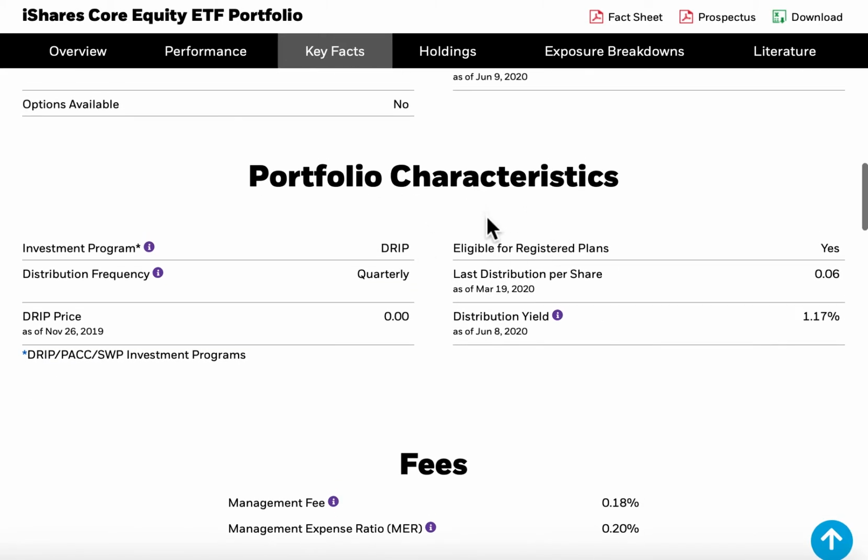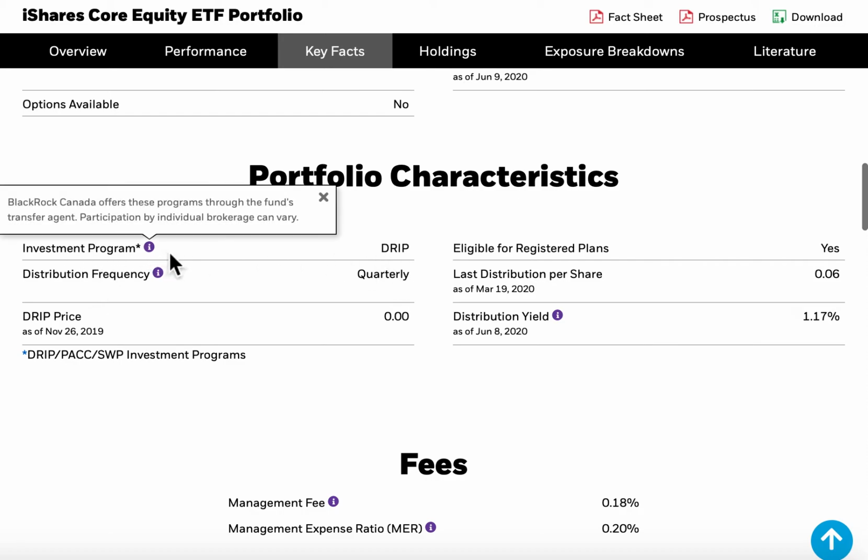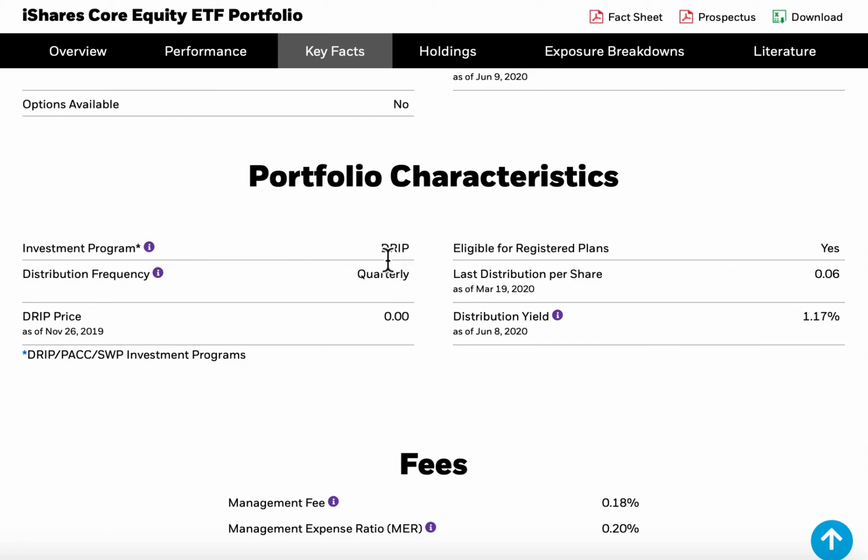Portfolio characteristics. So distribution is quarterly. Investment program. So if you want to do DRIP or dividend reinvestment plan, you can do that. So instead of you getting the distribution or the money that you'd get from dividends, they'll take that money and reinvest. You'll sign up with your brokerage. Eligible for registered plans. So here in Canada we have TFSA and RRSP. Yes, you can invest in those ones.